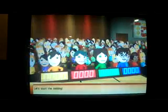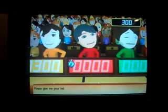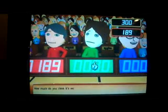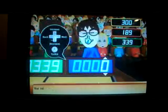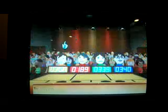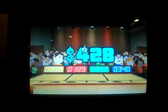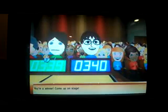Let's start the bidding. All right, what's your bid? $300. Player two says it's $189. And player three says $339. All right, your bid, please. $340. Actual retail price? $428. You win. Come up on stage. So I get up on stage immediately.